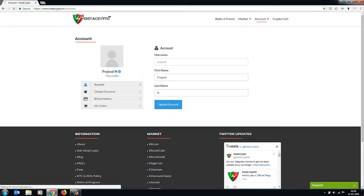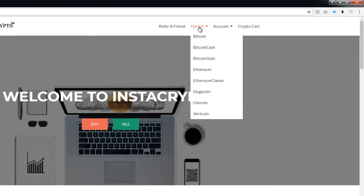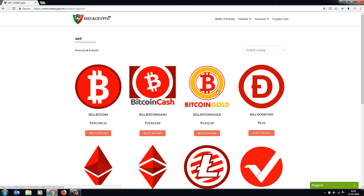So once you have that sorted, hopefully your account is active and your KYC is verified. From the home page, you can hover on market here on the top right, and select whichever crypto you would like to sell. Or you can also click on the sell option here from the home page, and that will show you all the sell prices of the cryptos that are listed on InstaCrypto.